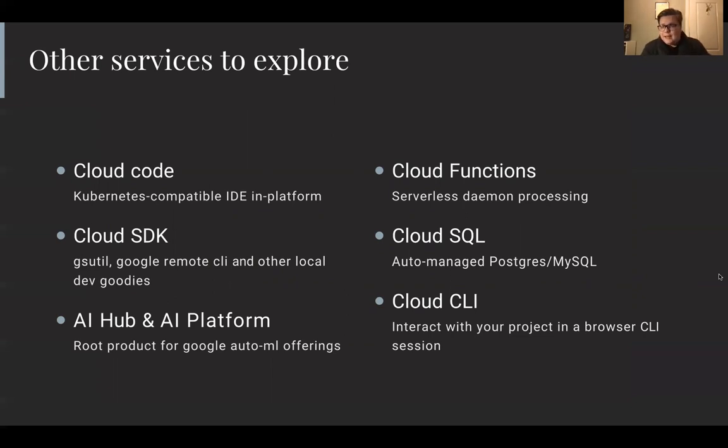There's the Cloud SDK that can be installed onto your own machine that allows you to interact with your platform through the command line locally. The AI Hub and AI Platform, where you can find a lot of the AutoML offerings for Google, as well as some advanced notebook solutions.